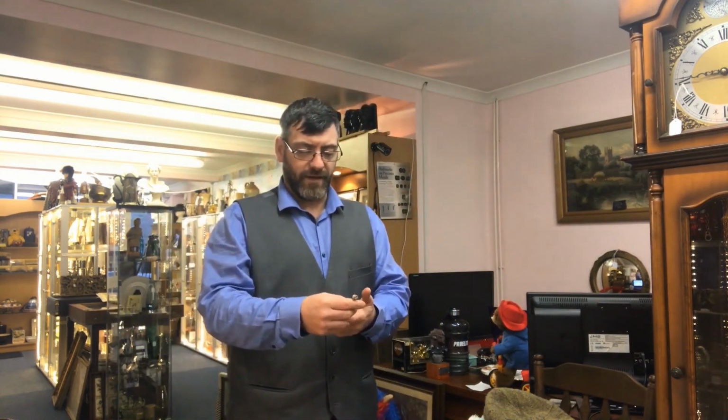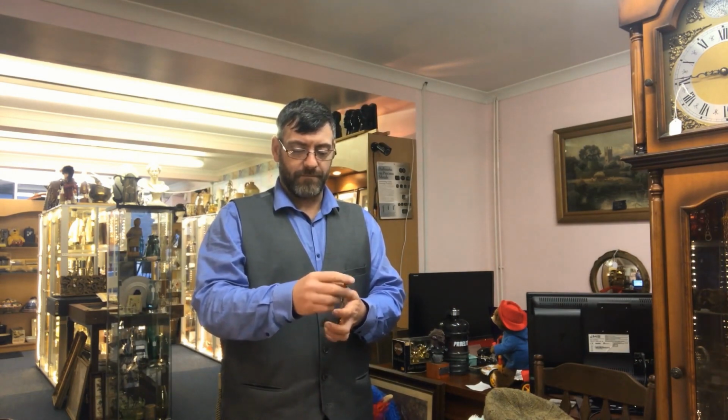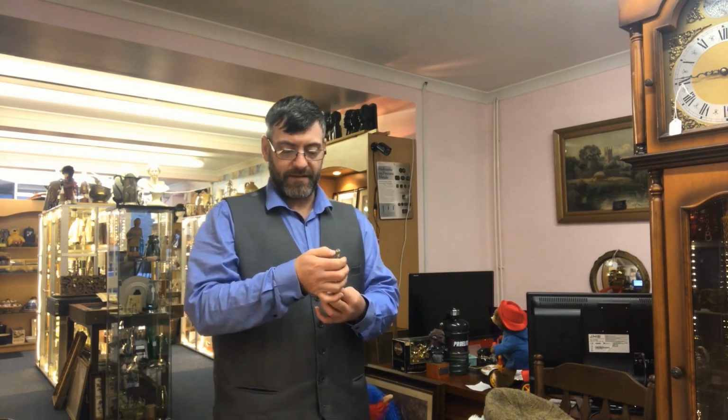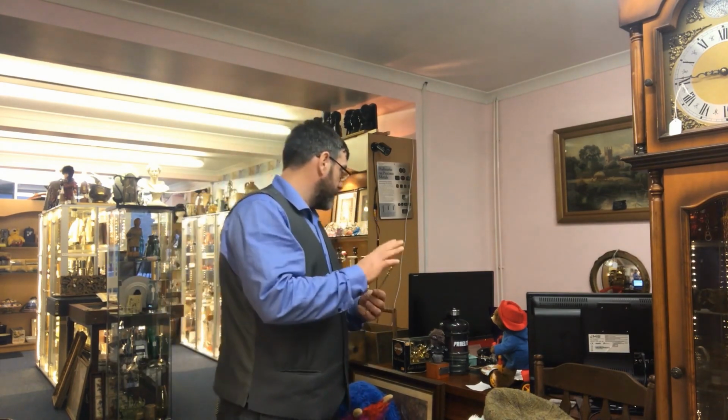Beautiful quality. Lovely weight to it. And I just love the bust on the top. Somebody's left a bit of cleaning residue on there, where they've cleaned it. But yeah, I'll put in the photos on that.